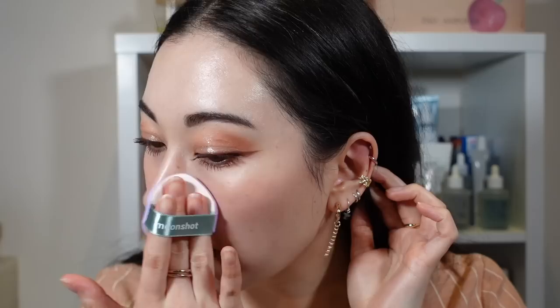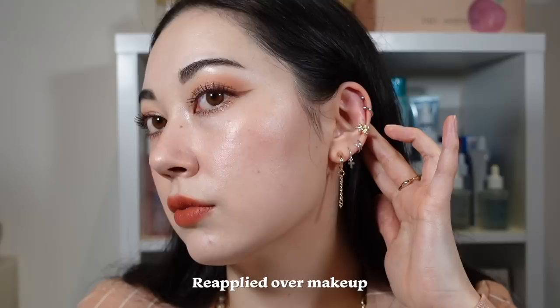How I recommend to reapply over makeup is to first blot your skin with some blotting paper to get rid of that excess oil, reapply your sunstick, and then tap lightly with your fingers or preferably a puff to kind of blend it in. And if you are really worried about how your makeup looks, reapply your makeup on top. It's that simple. Just carry your makeup around with you and reapply.